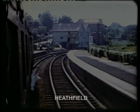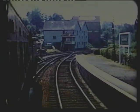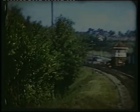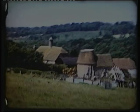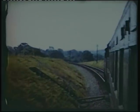Mainly situated along the ridge above the tunnel, the market town of Heathfield was probably the largest place served by this line. The station site is now an industrial estate. This curious structure will be a cut-down oast house. Found mainly in Kent, they were used for drying the hops used in brewing beer.